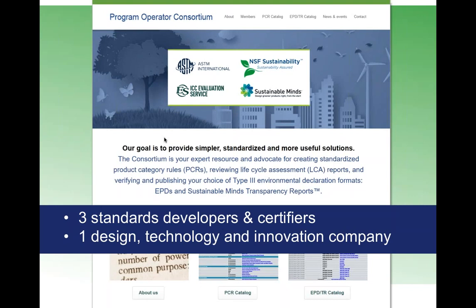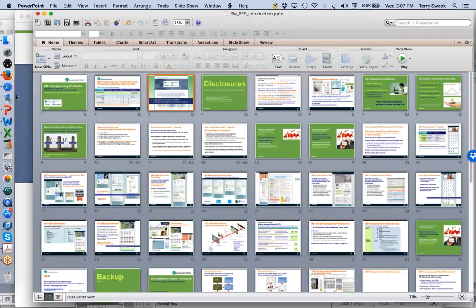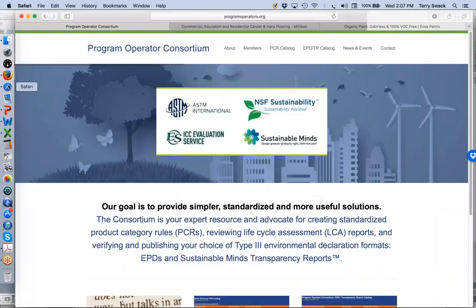And in fact, last year, we became one of the founding members of a new consortium, the Program Operator Consortium. And if you haven't been to our website, the URL is programoperators.org. And I want to quickly show you the website, because there's a couple tools there that you'll be interested in checking out.